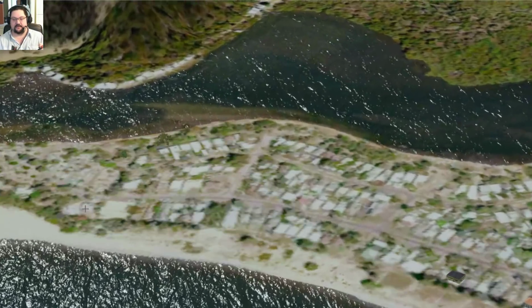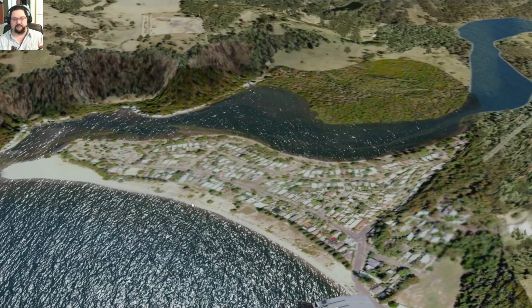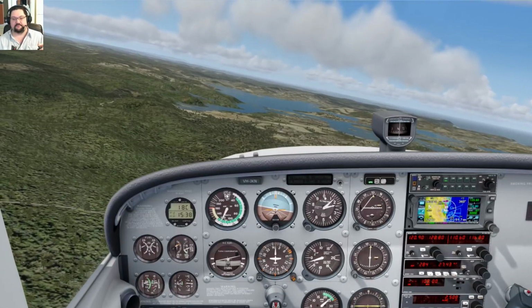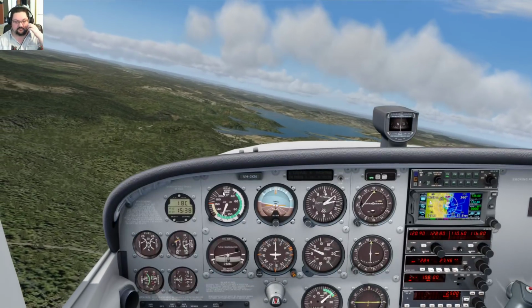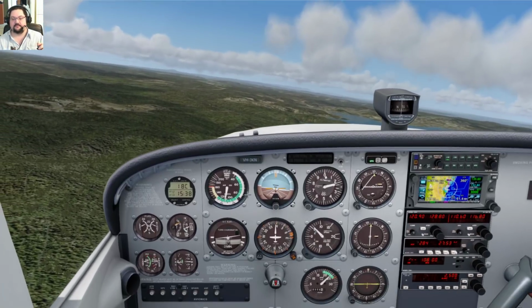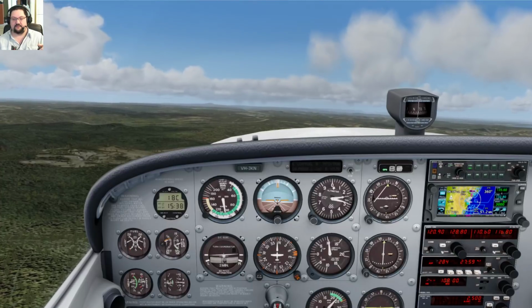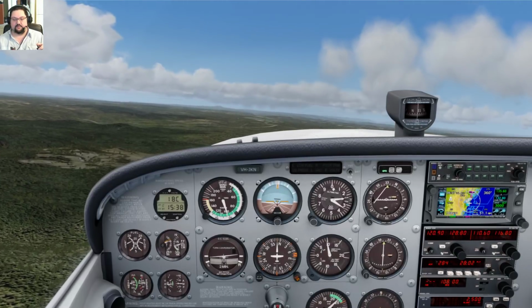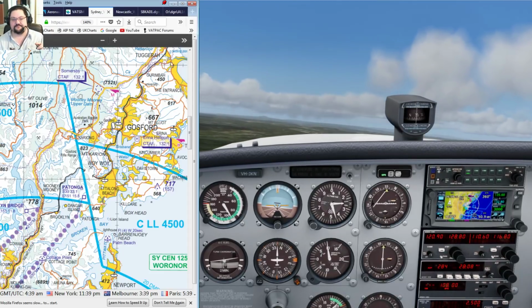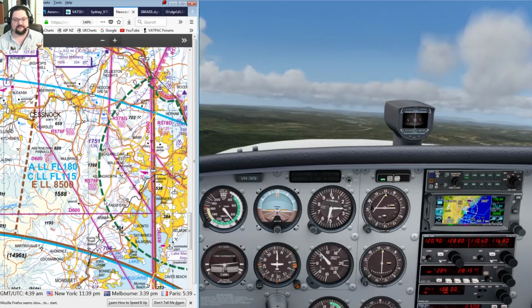I reckon that's a photo reel, and that little quadrangle there would be the fire station. Anyhow, I'm going to go ahead and climb now to 4,000. Keep ourselves clear of those airfields. Do want to probably stay well clear of Warnervale, because it is the weekend and there may well be some jumps happening there.